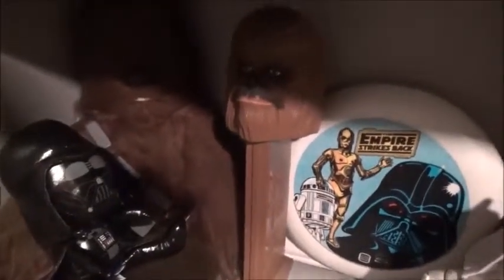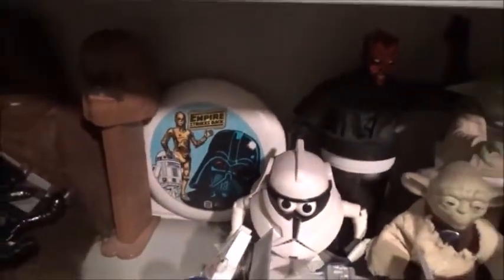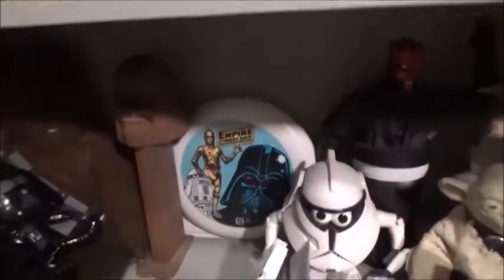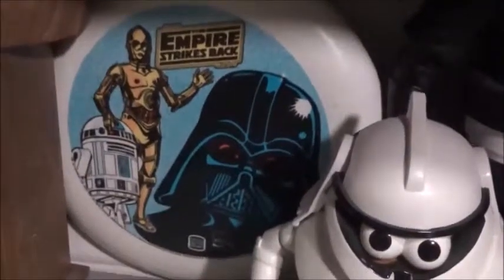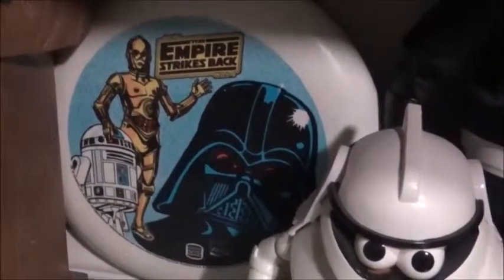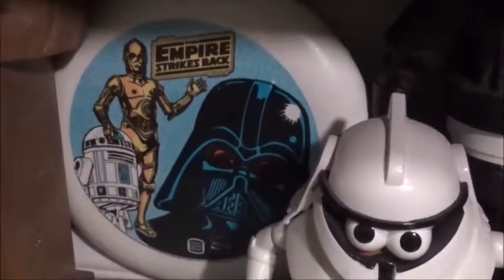It's pretty old. Giant Pez Chewbacca. This frisbee in the back here was a giveaway from Burger King, when you get the glasses. I don't know, somehow I won that. Empire Strikes Back frisbee. Never played with it though. I still got it.